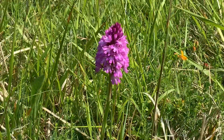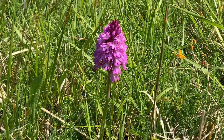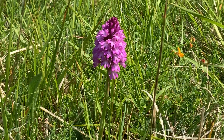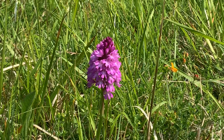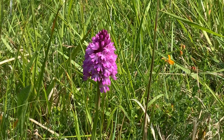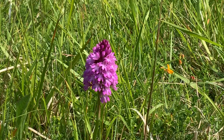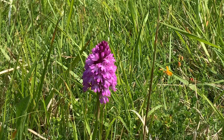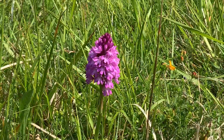So most orchid species are either just coming out or will be coming out very soon. This reserve has common spotted orchid and pyramidal orchid, but if you're near somewhere that has bee orchids, they should be out or coming out very soon. As far as I know, there are none here at Kiplingcotes.